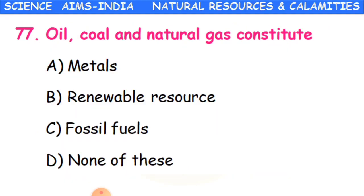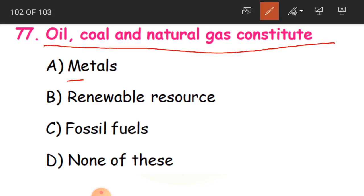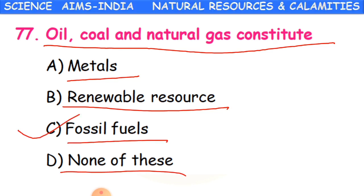And the last question now, oil, coal and natural gas constitute. Oil, coal and natural gas constitute, that is, what do they contain? Either metals, renewable resource, fossil fuels, or none of these. The answer is C, that is fossil fuels. Okay, children? So by this we are going to end the questions and answers of this particular topic or the chapter, natural resources and calamities.